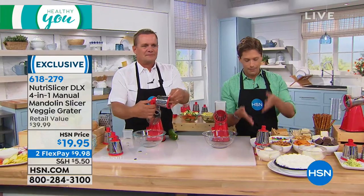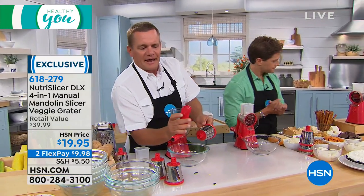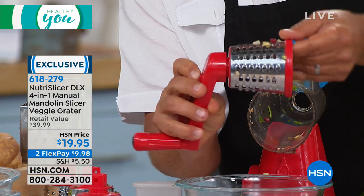Everything from the candy toppings to eggs for egg salad. I mean, I'm just gonna change the blades real quick again. Here's how simple it is. On the back of the handle here, there's a little red button, okay? So you push this button and it releases the handle from the drum.